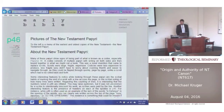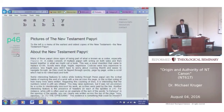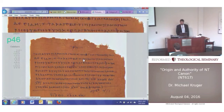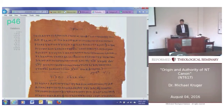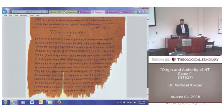Let's see, Romans. Not as full. Ephesians, Philippians, Colossians, 2 Corinthians, how about Galatians? Wow, look at that. This is interesting. So this is the end of a prior letter. Maybe 2 Corinthians, I don't know. Okay, so just a few observations here.